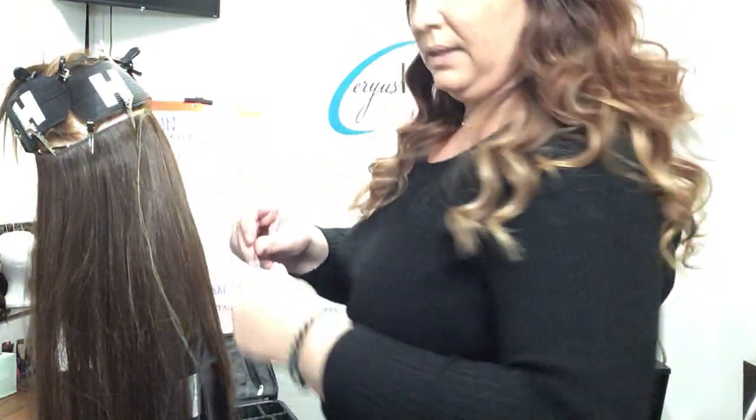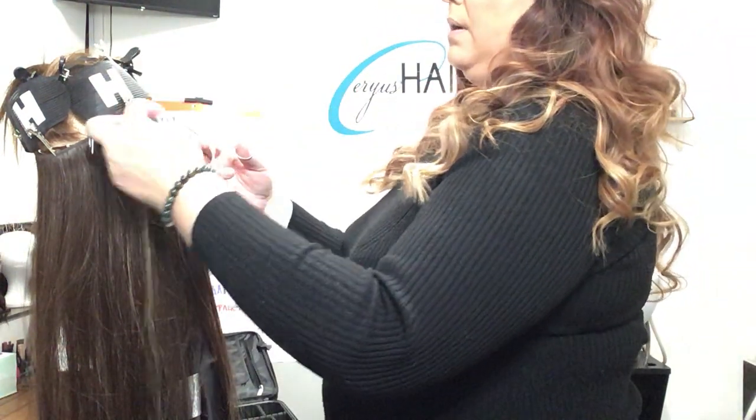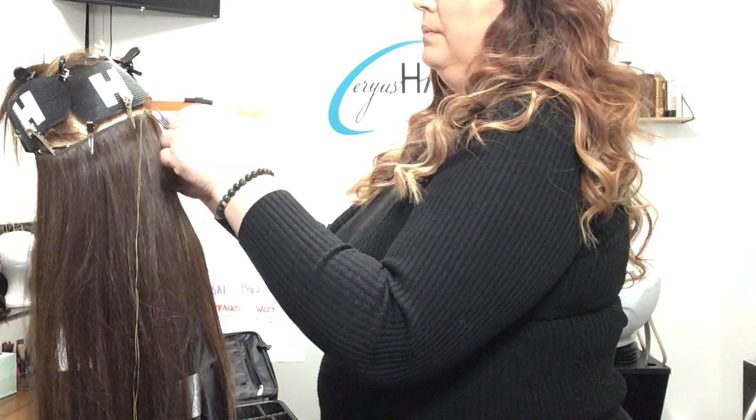And we can actually see there's these little pieces of string here. We can cut those little guys off that were from the actual lock stitch that we did there.